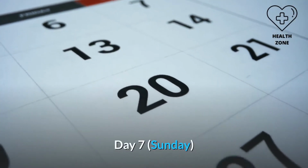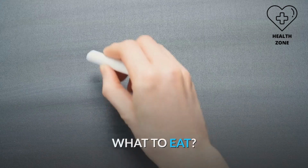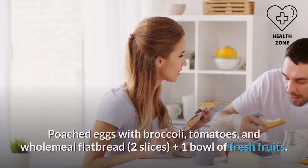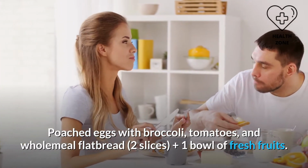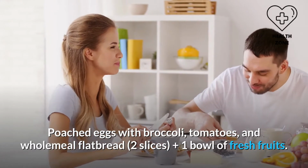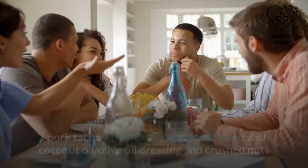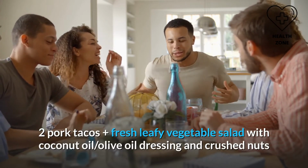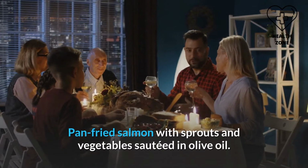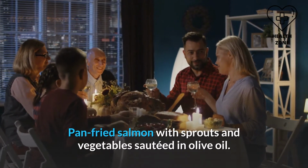Day 7, Sunday. What to eat? Breakfast. Poached eggs with broccoli, tomatoes, and wholemeal flatbread, 2 slices, plus 1 bowl of fresh fruits. Lunch. 2 pork tacos plus fresh leafy vegetable salad with coconut oil, olive oil dressing and crushed nuts. Dinner. Pan-fried salmon with sprouts and vegetables sautéed in olive oil.